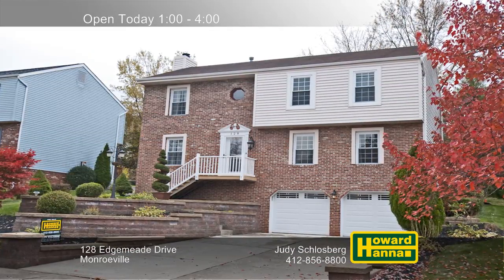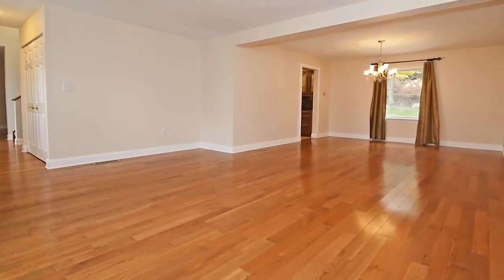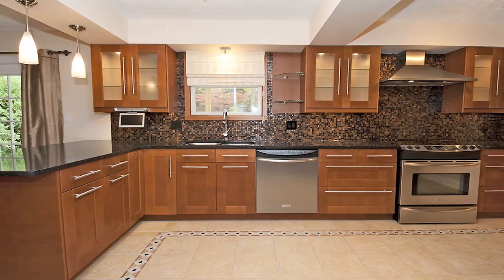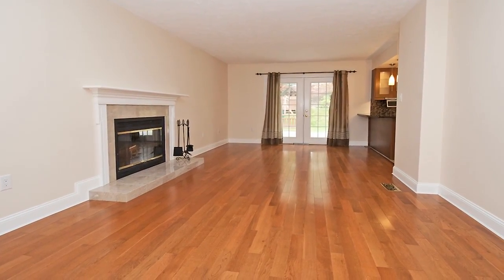A home of exceptional quality, this two-story contemporary in Monroeville holds 4 bedrooms and 3.5 baths. Hardwood floors are present throughout the first level, including the neutral living room. The new gourmet kitchen is a chef's dream with upscale stainless steel appliances. A fireplace stands at the heart of the family room, and a home warranty will protect your investment.